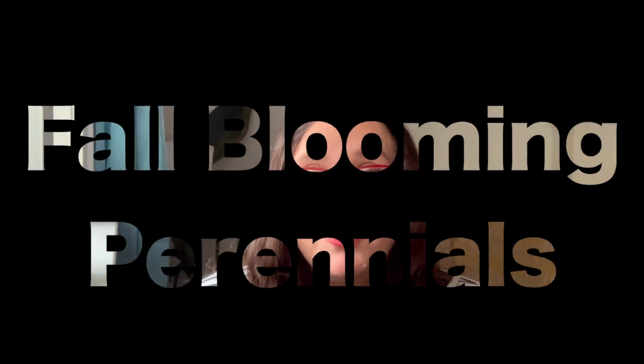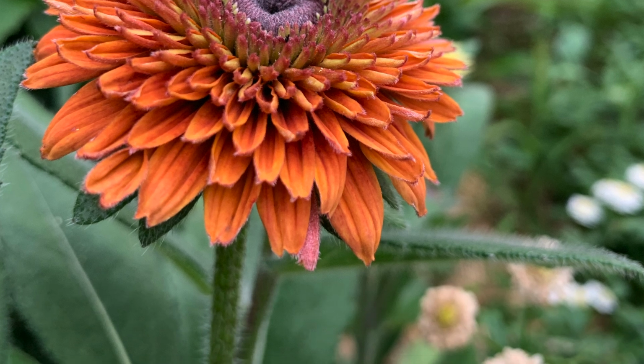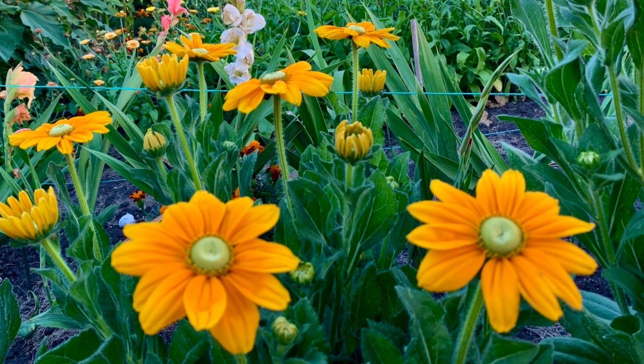As for fall blooming varieties, I absolutely love cone flowers. Here we can grow Heliopsis, Echinacea, and Rudbeckia. They're a fantastic addition to the garden because they last a long time. You'll see them bloom for usually around a month, even up to like 6 weeks, and they're fantastic for those late summer and fall flowers.